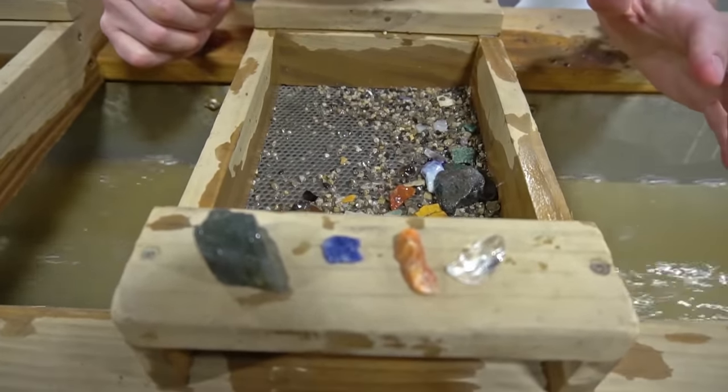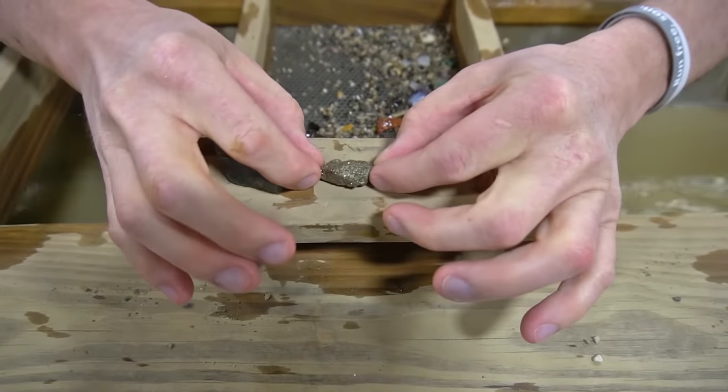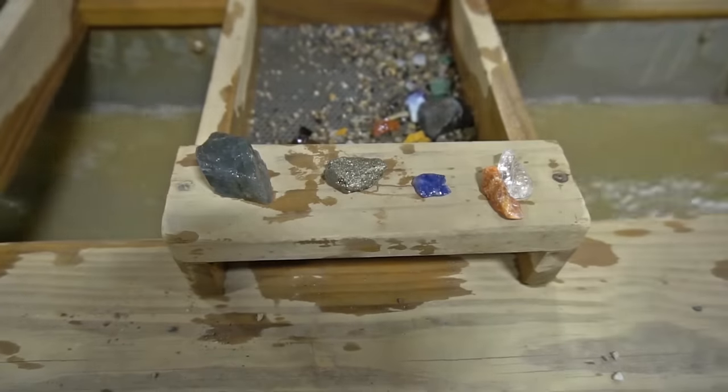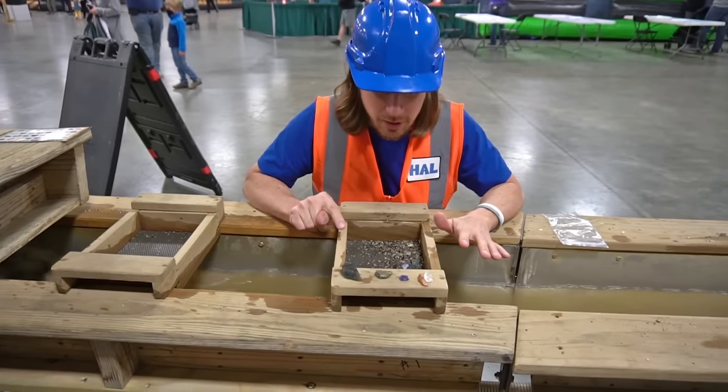Looks like a piece of glass. Oh, and this one's cool, too. Look. It's got some glitter in it. Almost kind of looks like gold. It's like we're panning for gold. Wow, this was so much fun.